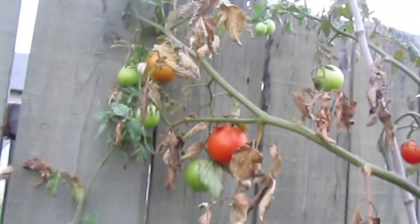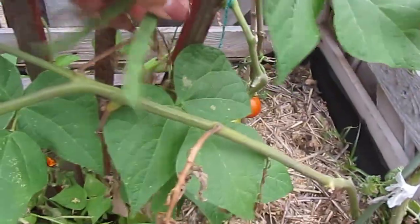These are all ready to be picked. So, and it's just still producing for me. So I just love it. Here I have some more beans.